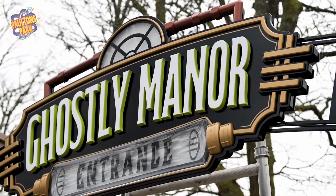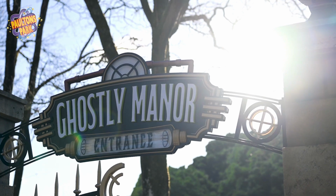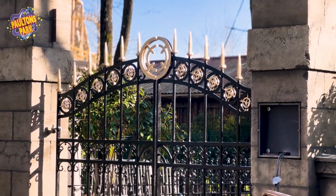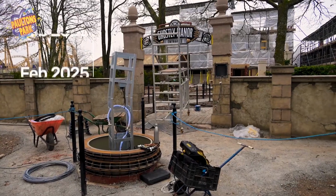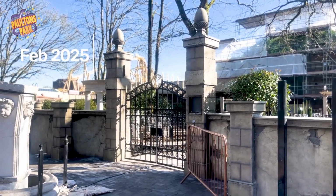We've also got the main signage up top here, which is looking fantastic. We're working on getting power to this area. The gates are in as well, and it's creating a fantastic entrance into Ghostly Manor. You'll see the block paving is complete around me, and we're just prepping this area for tarmacking, which is going to happen in the next few weeks. So yeah, loads going on at the front.